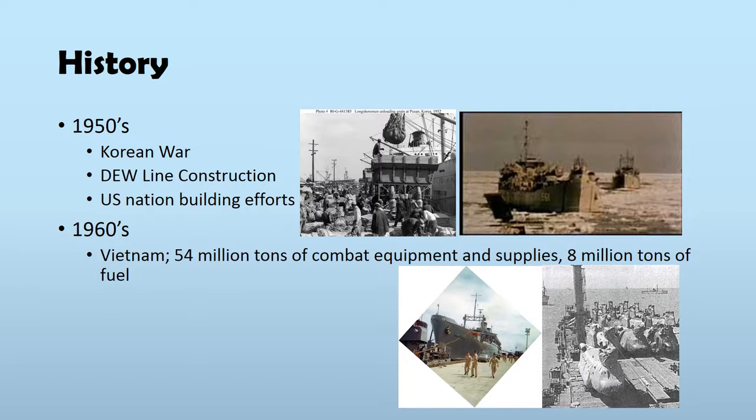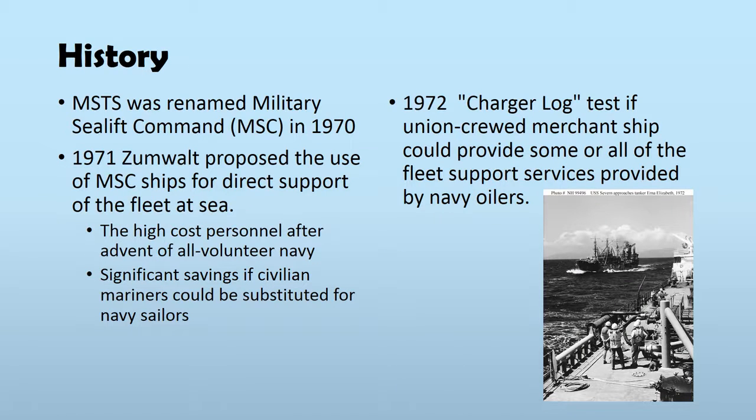The 1960s brought the conflict in Southeast Asia. From 65 to 69, MSTS moved almost 54 million tons of combat equipment and supplies and 8 million tons of fuel to Vietnam. The Vietnam War also marked the last use of MSC troop ships for personnel movements. Currently, most U.S. troops are pre-positioned by air. MSTS was renamed the Military Sealift Command in 1970.